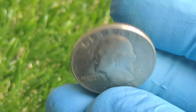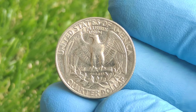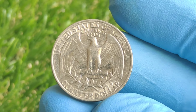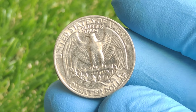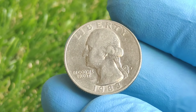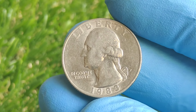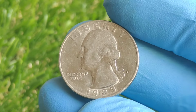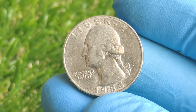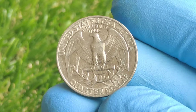Because when you look at a 1983 P quarter, you're not just looking at a piece of metal, you're looking at a canvas for error, a record of history, and a potential treasure chest for the lucky few who recognize what they hold. And if you happen to find a 1983 P quarter, especially one with strange doubling, unusual edges, faded designs, or partial clips, don't dismiss it.